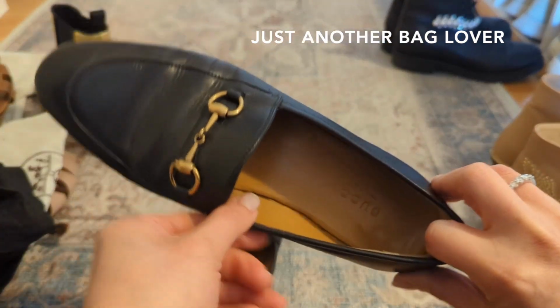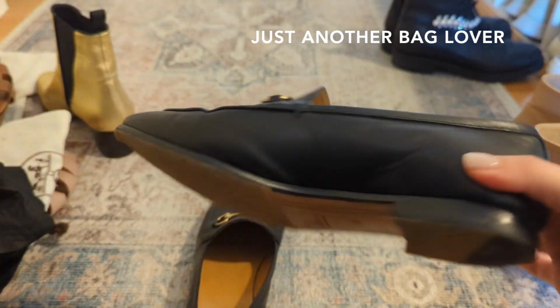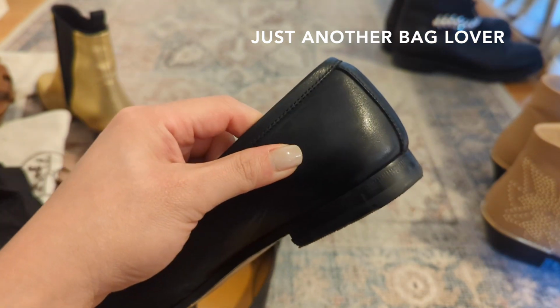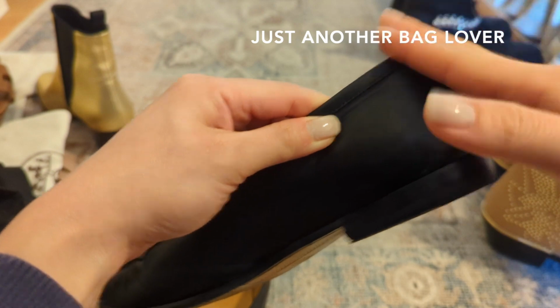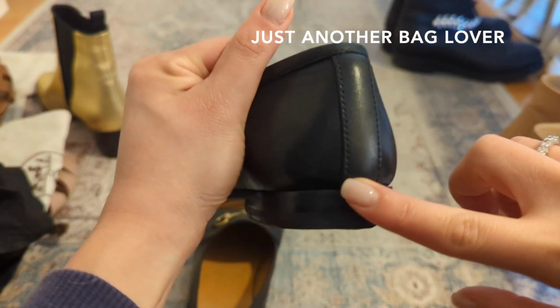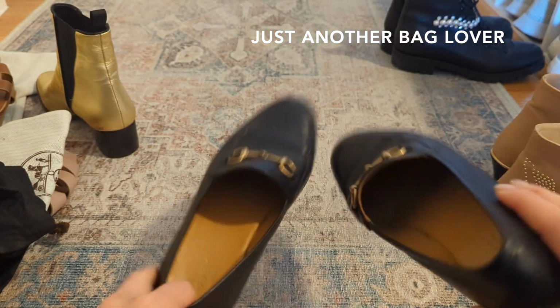So I love these shoes. I think they look great. I think these are classic. So definitely a big fan of the Gucci Jordans. These are the ones where you can't fold down the bottom. I think it's the Brixton loafers that have the little crease right here where you can kind of fold them down. I personally wasn't a big fan of that look, and I just really liked the way that these looked with the sides like this. So I decided to go for the Jordans, and very happy.